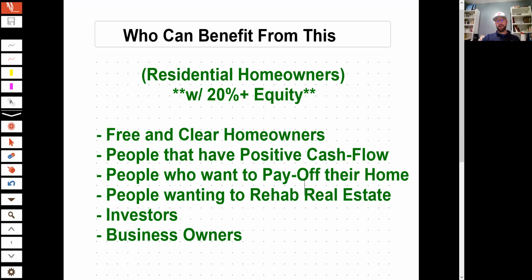This is for people who want to rehab real estate, whether it's their primary address or rental properties. You can leverage equity from one property to use for another property, so you can transfer equity from one to the other. You can't do that if it's not liquid, so it's very good for that. These are all things that I've done. I haven't paid my house off, but I've used some equity to buy a rental property and rehab it. So I help people talk through that too.